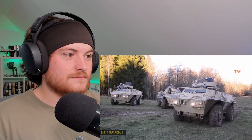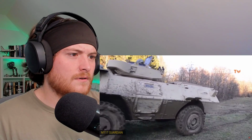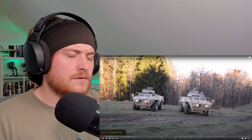Number 1, M117 Guardian. When forces need something more armored than a Humvee but still require significant mobility, the M117 Guardian goes into action. This 15-ton vehicle runs on a Cummins diesel engine.